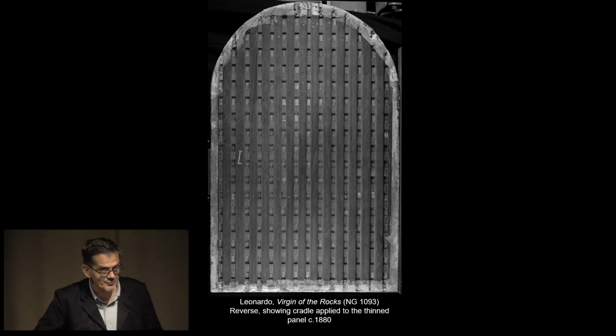Fortunately, the panel has remained stable, and the application of the cradle hasn't caused any problems, which is rare, especially since we've had air conditioning in the gallery in the 20th century. In 1880, there may have been a little bit of thinning of the varnish. There are some references to removal of varnish in connection with treating the surface for fogging or bloom. But a real comprehensive cleaning and restoration didn't happen until Helmut Ruhrmann worked on the picture in 1948 and '49.